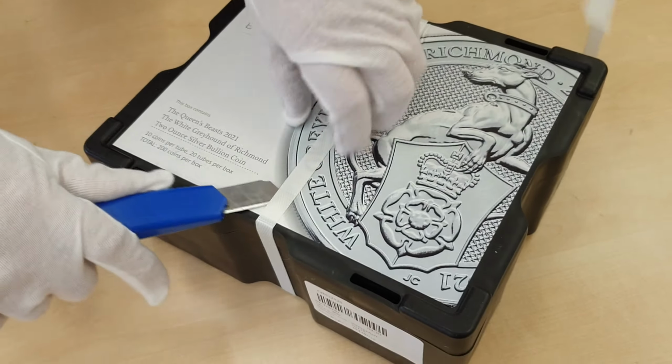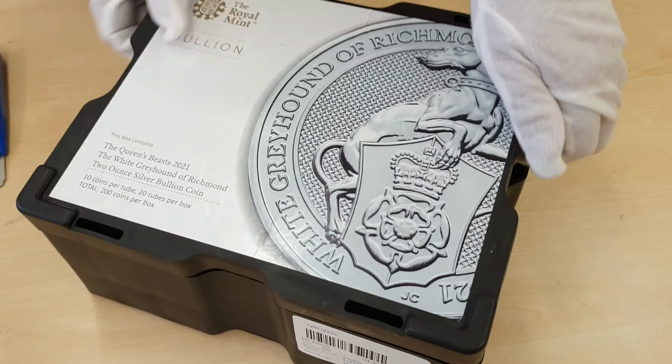Let's have a look at the silver. Beautiful. First time in Bullion Now history that we have Queen's Beast silver in stock.